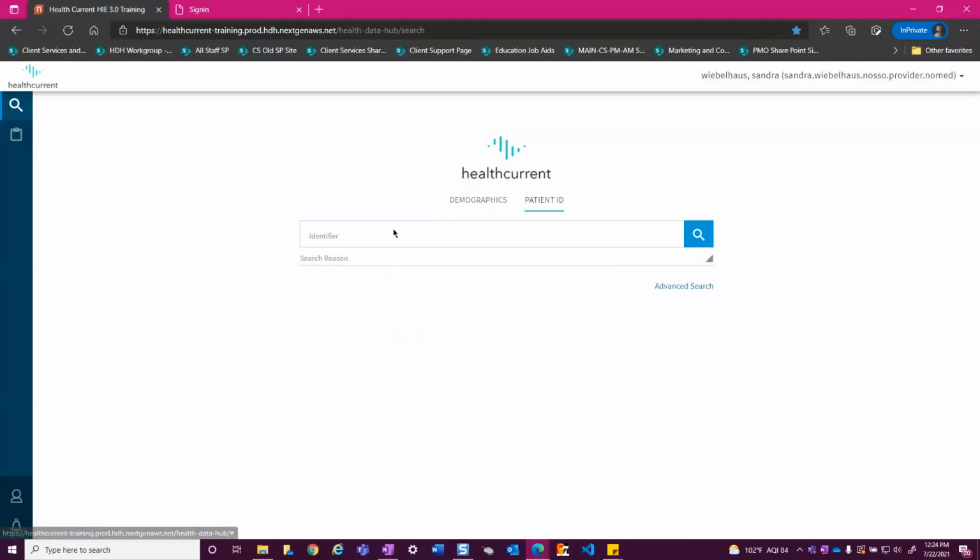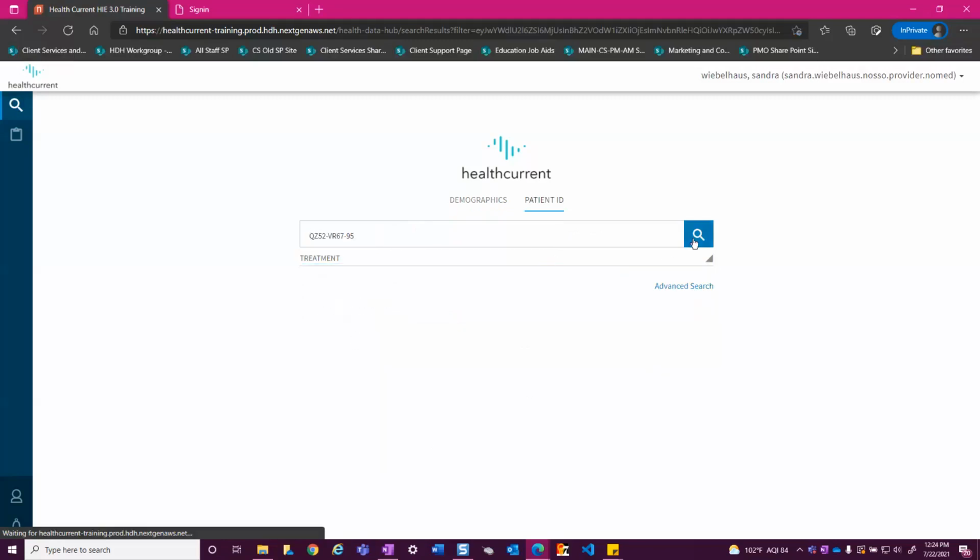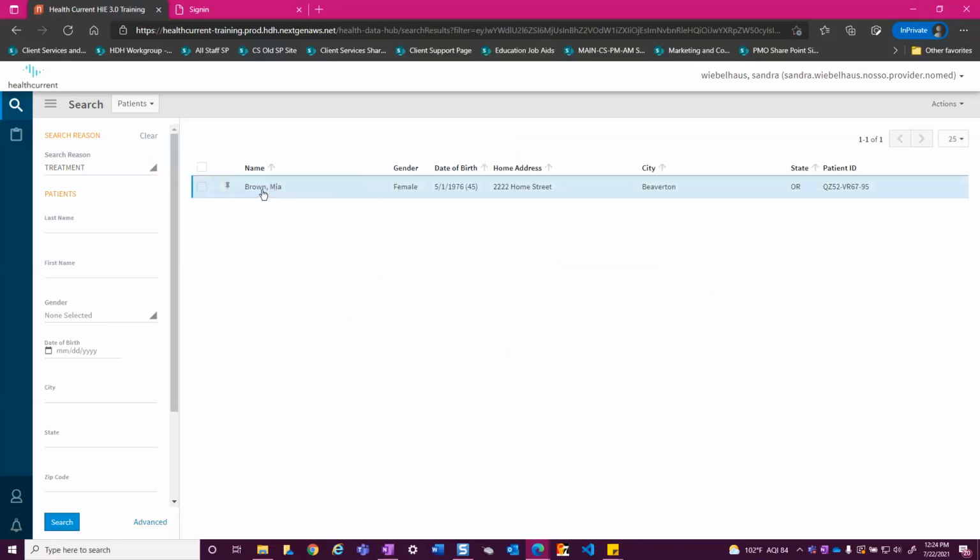I'm going to show you my search here. Once I go into that search, I would select my drop-down reasons, and then access the patient. In this case, I'm a provider, and I'm going to click search. It's going to find my patient here, and this is the one I'm looking for.